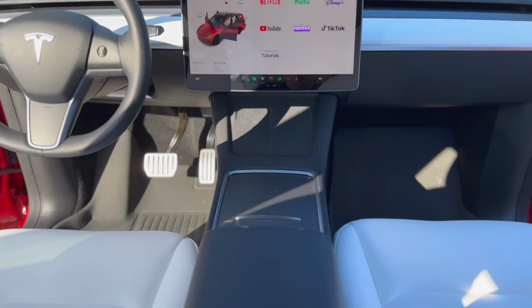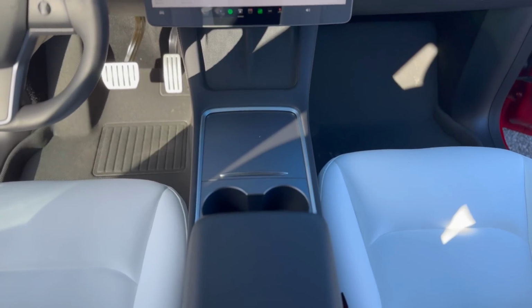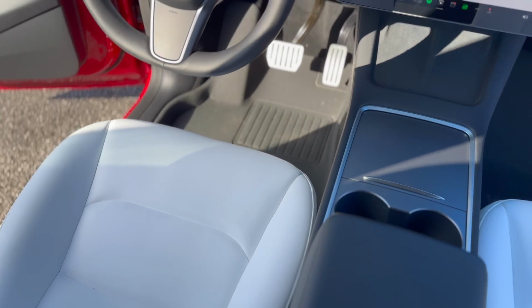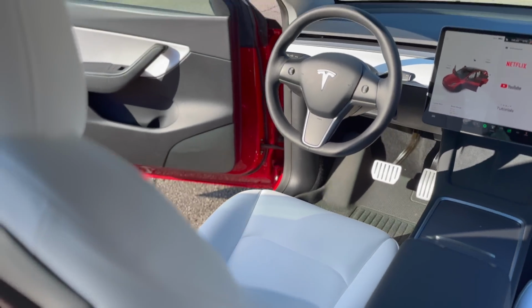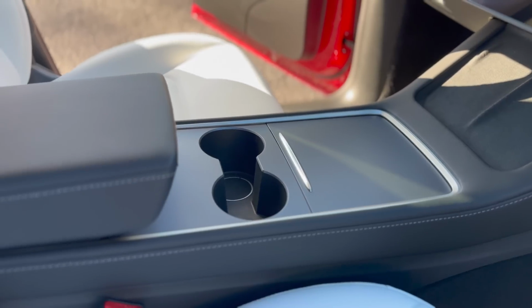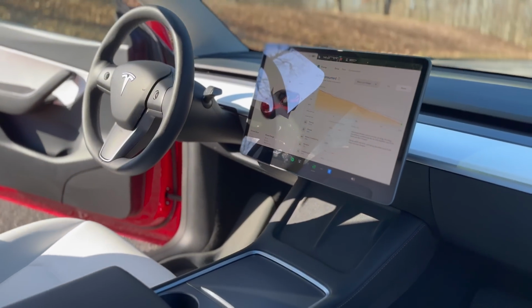In addition to a spacious and minimalistic layout, the Model Y also has a number of high-tech features that add to the overall driving experience. These include a large touchscreen display for infotainment and a premium sound system which provide easy access to a variety of media options and deliver clear, high-quality sound. Overall, the Model Y's interior is a standout feature that really sets it apart from other cars in its class.